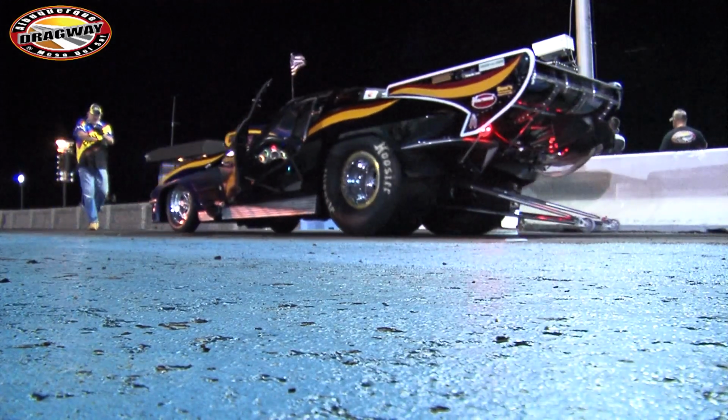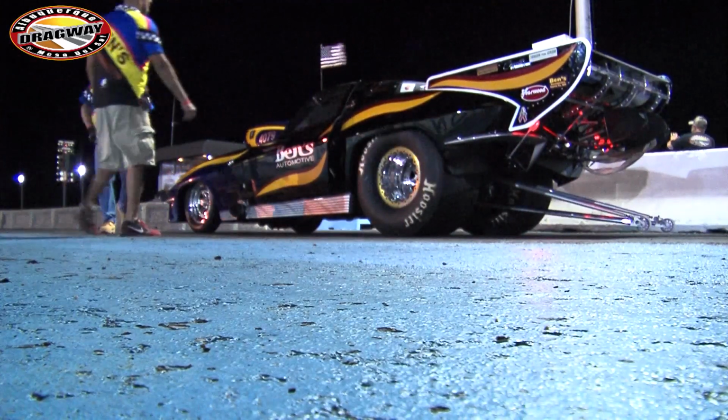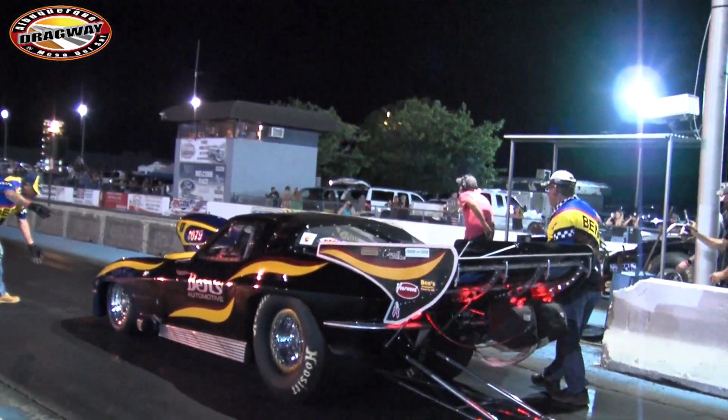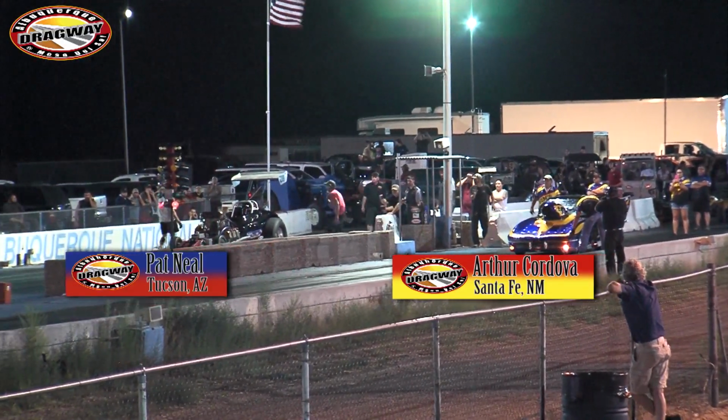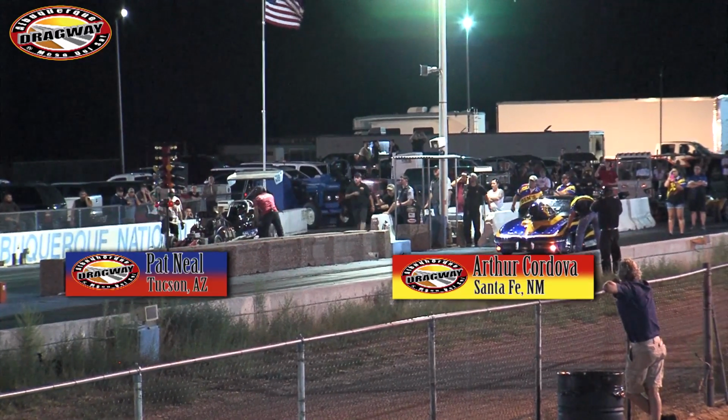And the next matchup was Pat Neal going to be running against the 2018 champion, Art Cordova. It ended up drawing a red light because they found out that it wasn't safe to make a pass. There was some oil on the track. They wanted to make sure it was super safe.